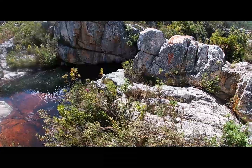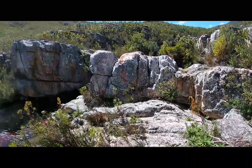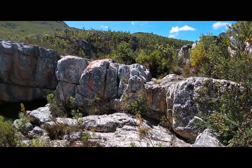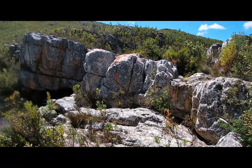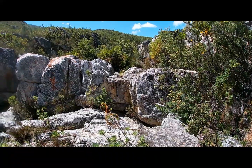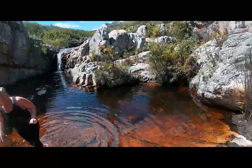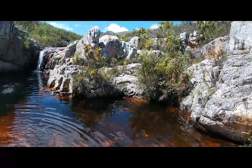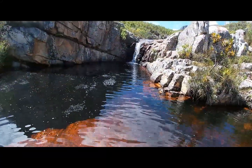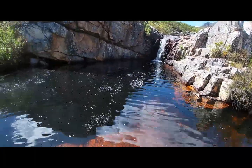Here's the water. One waterfall there, and a waterfall on the other side. I am very, very tempted to go for a swim.